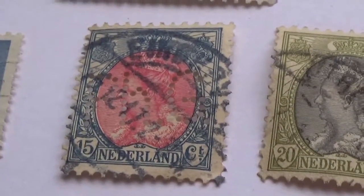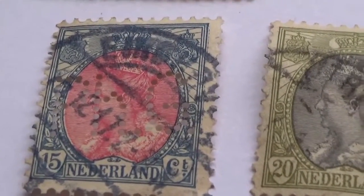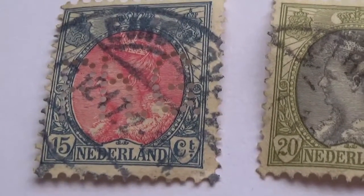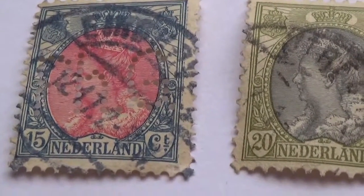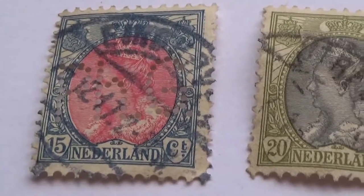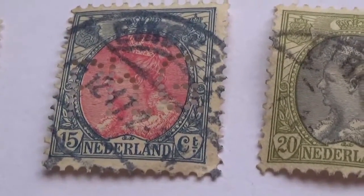Today we're bringing you stamps from Netherlands. I think this one here is a very interesting one because it's kind of bluish on the outside with pink inside with her picture. But this is one of them, when they stamp it, it's with the holes and everything. So you can't clearly see her, but it's a 15-cent one.